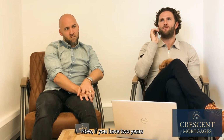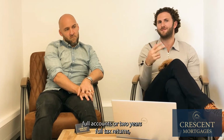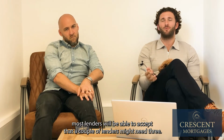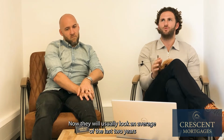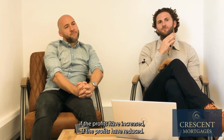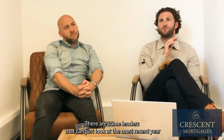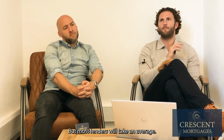Now, if you have 2 years full accounts or 2 years full tax returns, most lenders will be able to accept that. A couple of lenders might need 3, but on the whole, if you have 2, you should be fine. They will usually look at an average of the last 2 years if the profits have increased. If the profits have reduced, they'll usually just look at the most recent year. There are some lenders that can just look at the most recent year without taking an average at all, but most lenders will take an average.